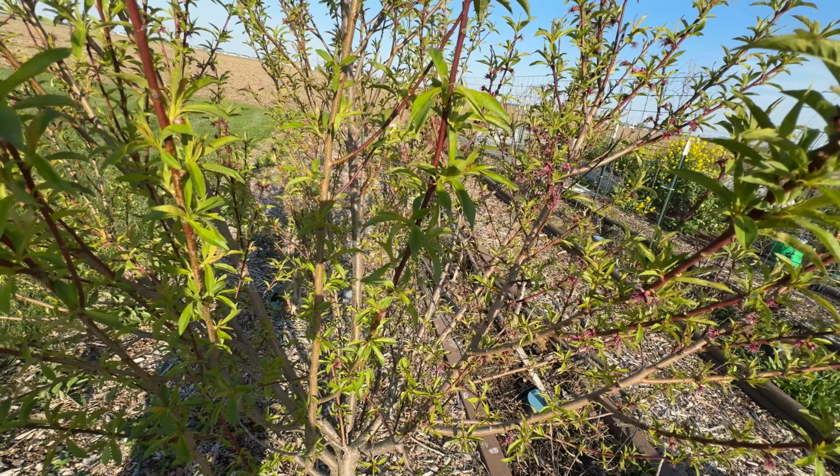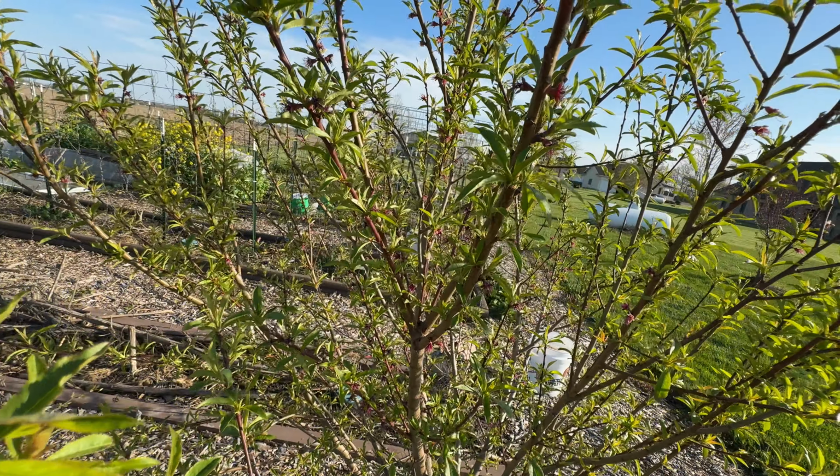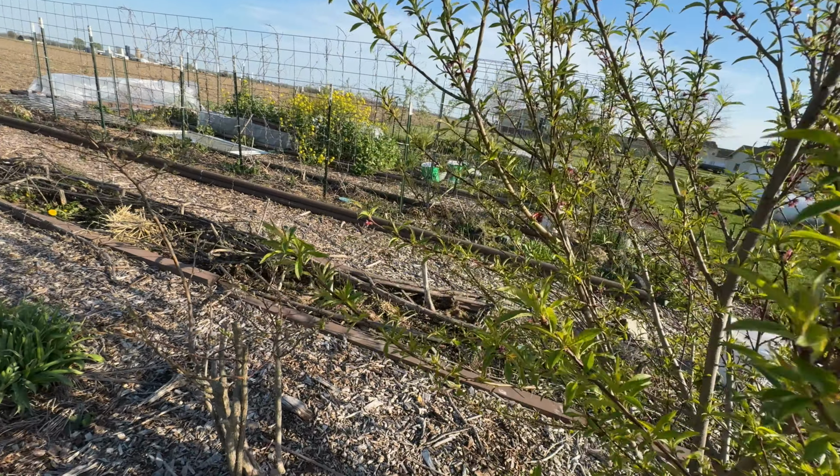And the peach tree is looking pretty fine. Had a bunch of blooms on it. We did have a couple freezes, so I'm not sure exactly what's going to go on with it. I don't know if we'll get any peaches or not. I have not gotten peaches off this guy at all yet, but we'll see.